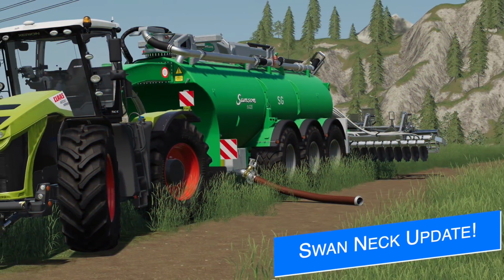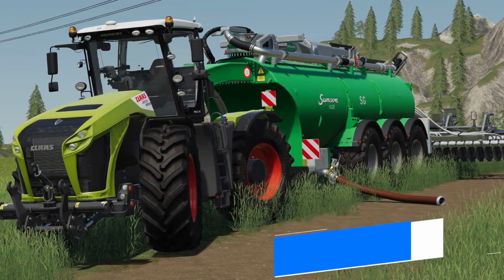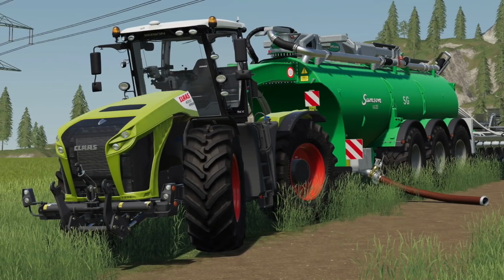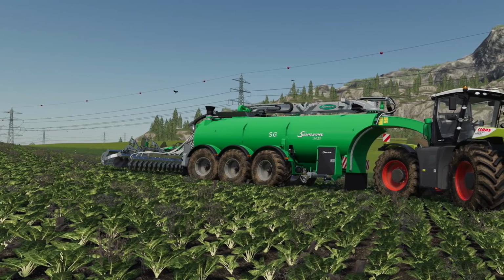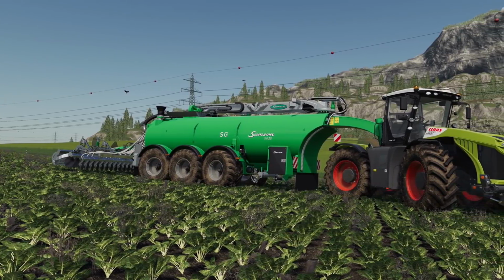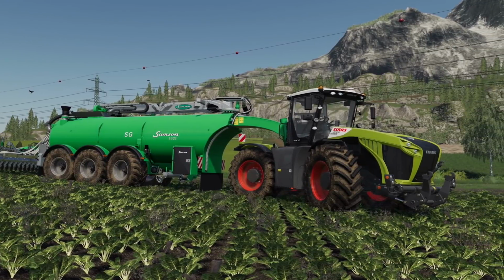CMT Software shows off an update that they've been working on to their Samson SG and TGX Swan Neck slurry tank trailers. The update will include support for the manure system by Wobster, as well as added configurations for the Clodsarian 4000 5000 G2 tractor mod and updates for corrected length. This is currently a work in progress.